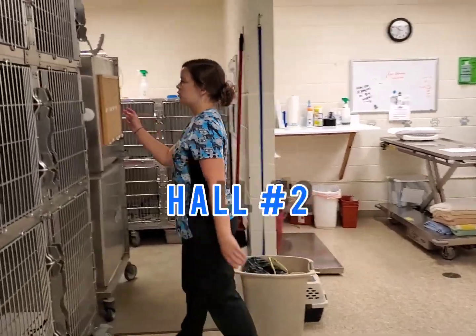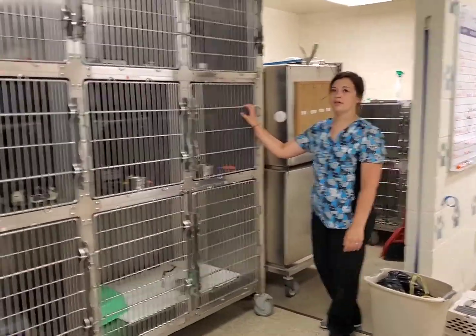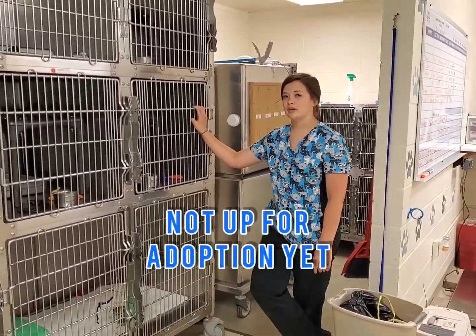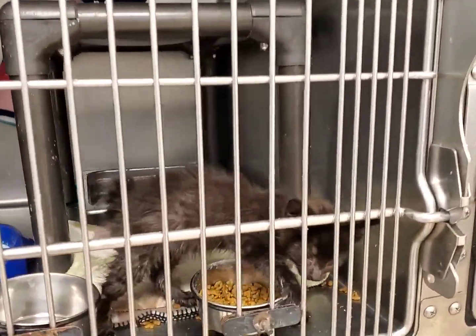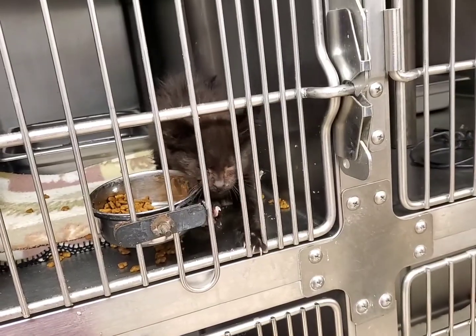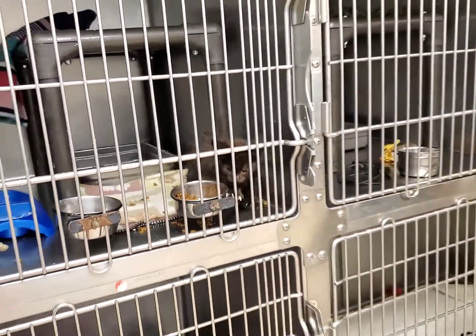This bank of cages we call Hall 2. So this is where some of the cats come off of their intake. These guys are not available for adoption. They're not available for the volunteers to interact with. This little girl came in as a stray last night. She doesn't have a name yet. Still getting used to being in a cage, but hopefully she'll be going to a foster home later today.